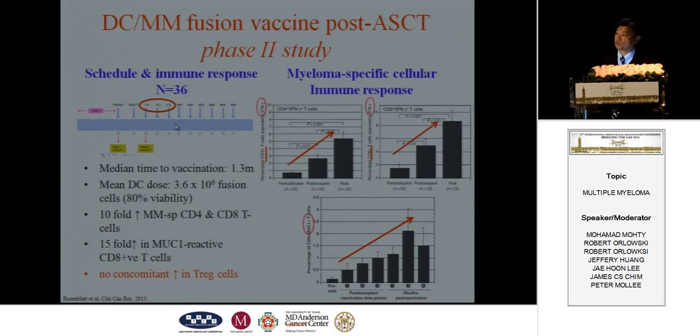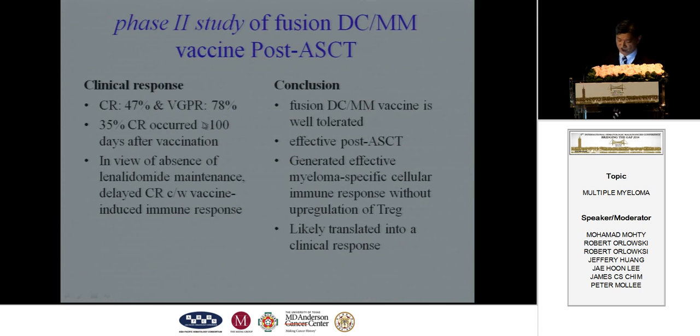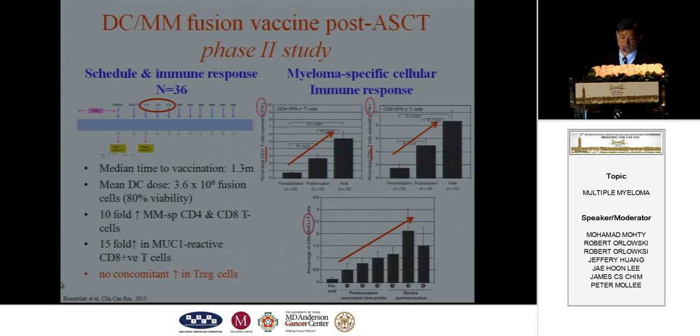V1, V2, and V3 stand for the three times of vaccination. Afterwards, they had monthly monitoring of the immune response, as illustrated at months 1, 2, 3, 4, 5, and 6. The median time to vaccination is 1.3 months after transplant, and the mean dose of this fusion vaccine is 3 million cells. This is associated with a tenfold increase in myeloma-specific CD4 and CD8 T cells, as shown here. This is CD4 and this is CD8 T cells after the vaccination.